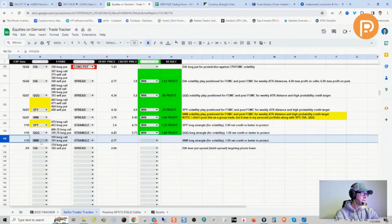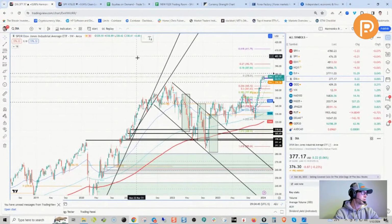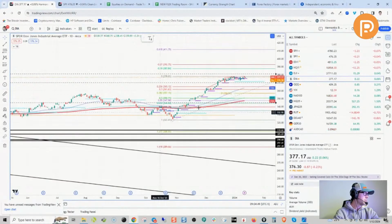I still have this trade out to next week. This is a strangle on the IWM or the Russell 2000. And then I put in a debit spread looking for a pretty amazing technical setup. I'll go to the chart right here. This is the DIA on the daily time frame.